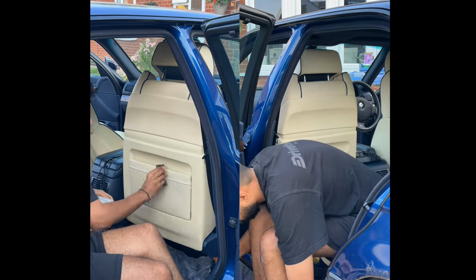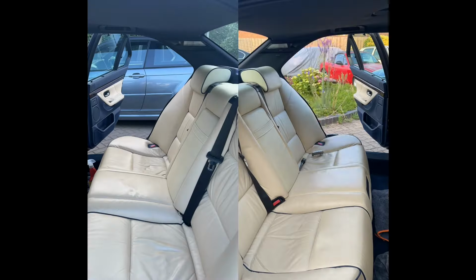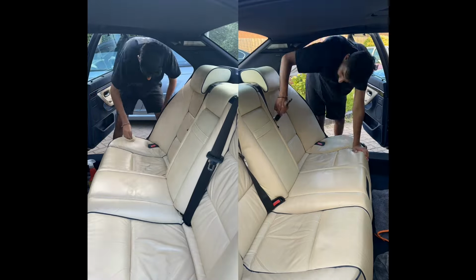I will later on go over all of these seats with a cream and a protector, but for now it's just a cleaning process.